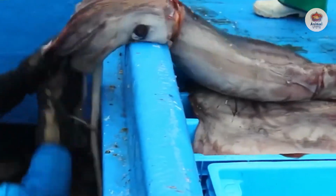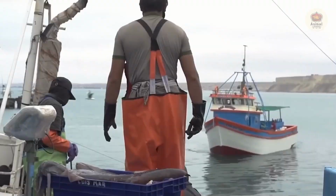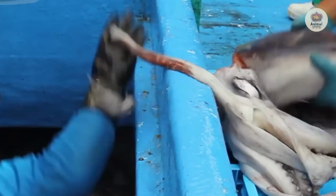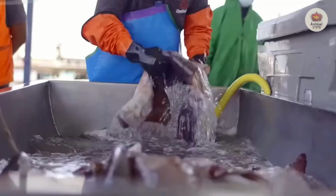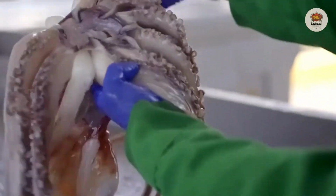Peru's massive jumbo squid catch quota, set at 420,000 tons, showcases its pivotal role in global seafood consumption. Giant squids are not commonly used for culinary purposes. However, in some countries, they are considered a delicacy and are consumed in small quantities. These species are known as jumbo flying squids, or pota, in Peru. They are one of the most important species for human consumption among Peruvians.